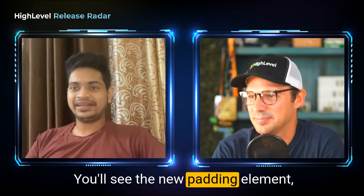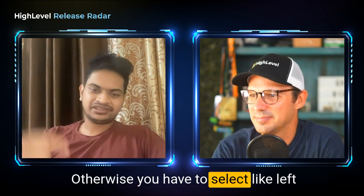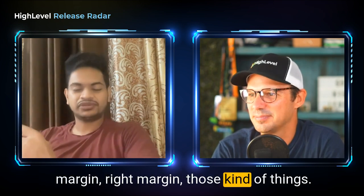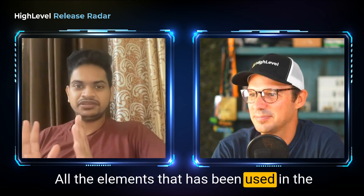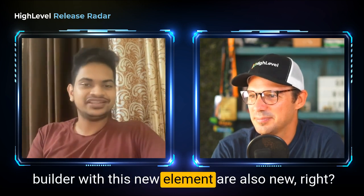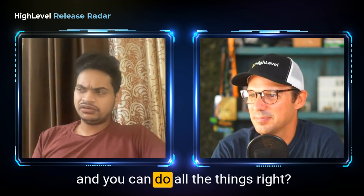You'll see the new padding element, which looks really beautiful. You can easily do that. Otherwise, you have to select left margin, right margin, those kinds of things also. Similarly, shadow elements. All the elements used in the builder are also new with this new element, right? So you can have those updated settings and you can do all the things.